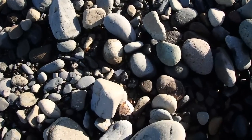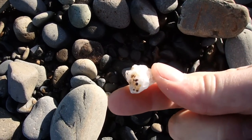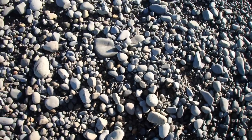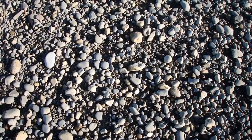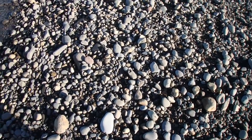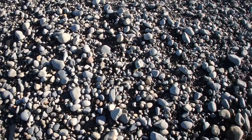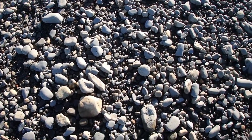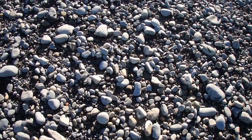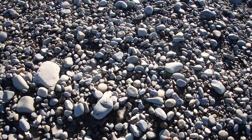There's something right here. Piece of quartz. So, we will keep wandering around to see what else we can find and what else I can show you.